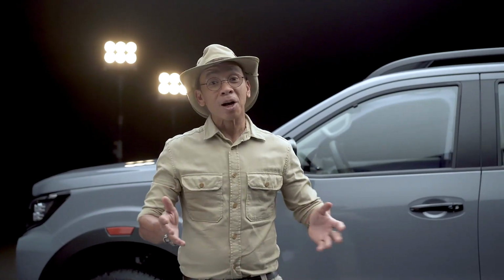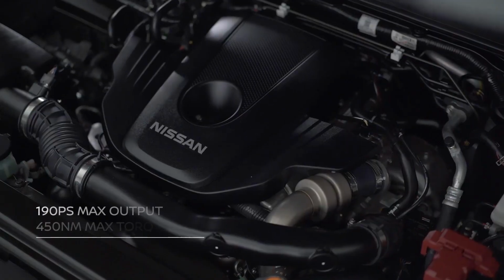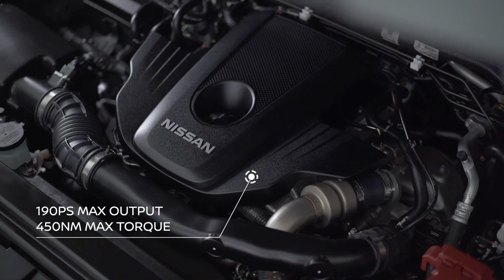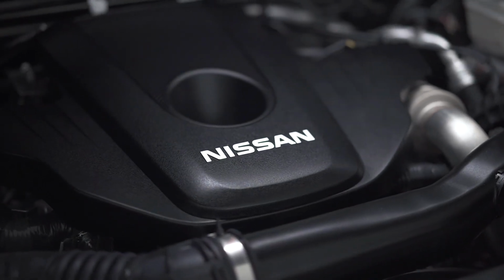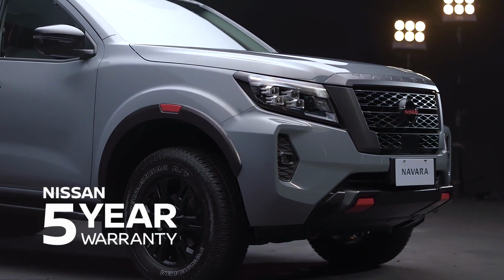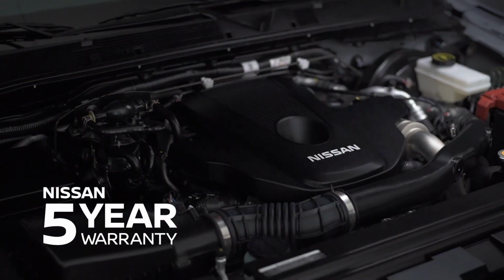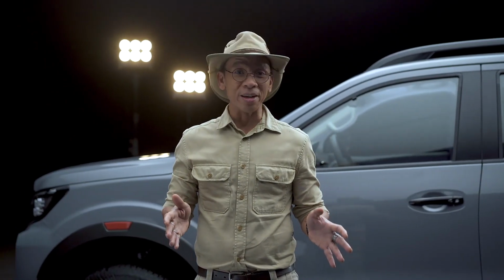Now, obviously, a truck this tough and versatile needs an equally powerful engine. The new Navara runs on 190 metric horsepower max output and an incredible 450 newton meters of torque. As with all Nissan vehicles, the new Navara only needs PMS runs twice a year instead of the usual quarterly schedule of other brands. That saves you time and money over the years.